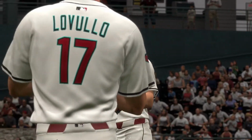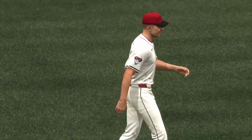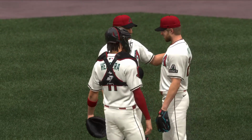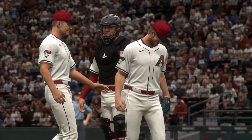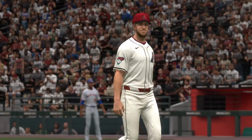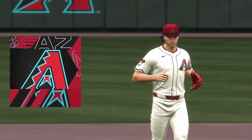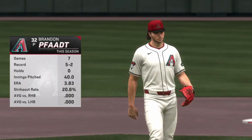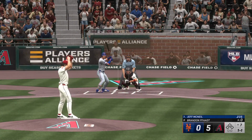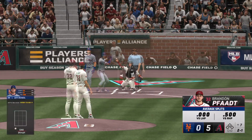Manager out of the dugout now, and it looks like we'll see a change on the mound. We've got ourselves a Diamondbacks pitching change. Brandon Fogg, number 32. And he's got a nice lead to work with, so he should come in throwing strikes, attacking these hitters. That misses the zone. 2-1.